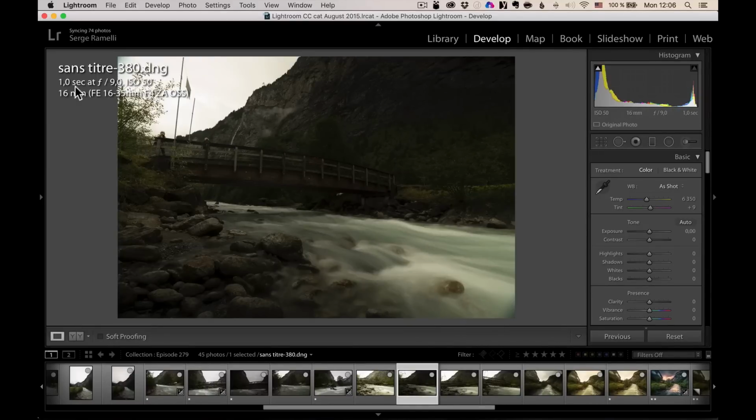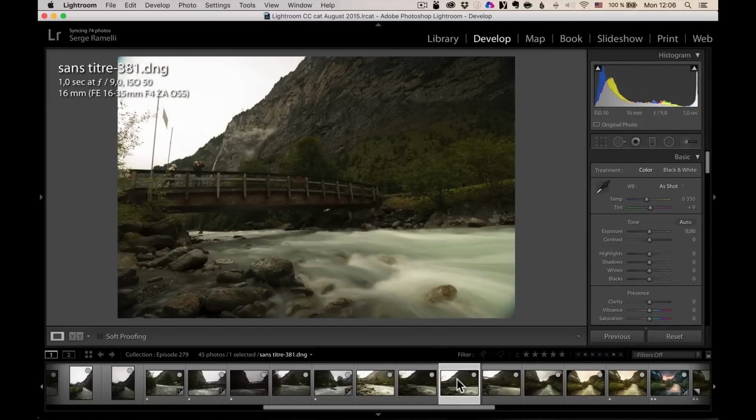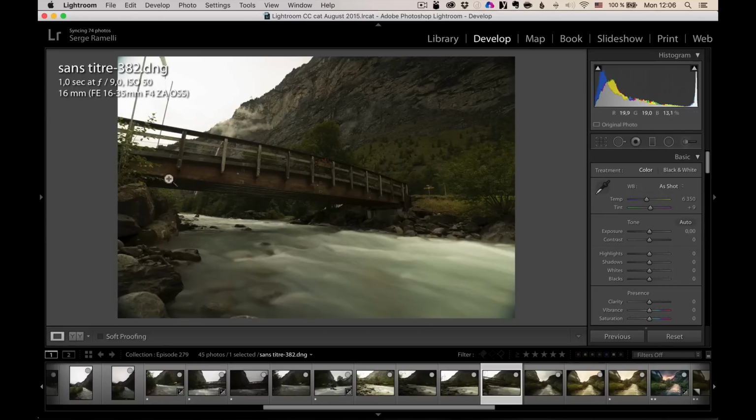So this one is still 1 second f9 ISO 50, but I feel it's got good details everywhere. But I'm not going to select it because there were some family members that I had there. So I'm going to move forward. Same thing, this one, I don't like it so much. This one, no, I don't like the rocks here. I don't like these poles there.